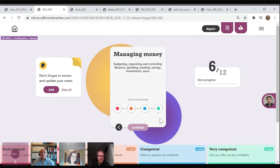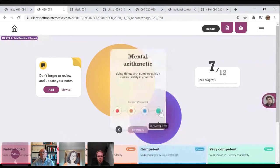So the functionality here, of course, you've got if the skill is undeveloped, if it's adequate, if they feel competent, or if they feel very competent. So it just works very simply like that.